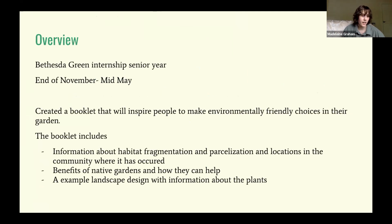What I did during that time was create a physical booklet that would hopefully inspire people to plant more natives in their home gardens. To do that, the booklet includes information about relevant issues, so habitat fragmentation and parcelization, and locations in the community where this occurs. I use this because it's a relevant example, so I thought it would bring it closer to the residents who would be reading this book. It then transitions to natives and how that can be a solution to habitat fragmentation. And I use a mocked up landscape model that I made to support this.